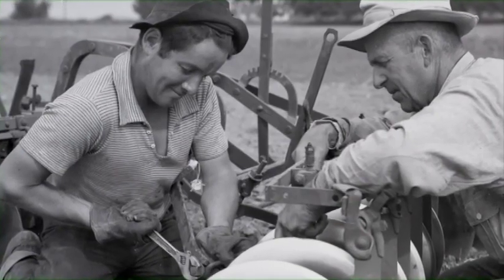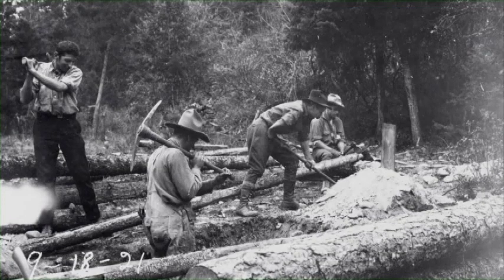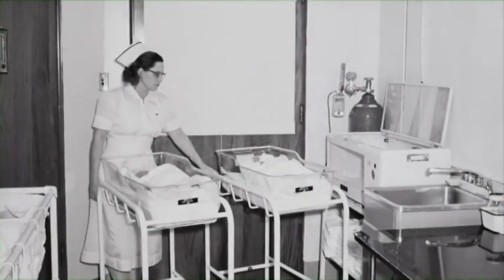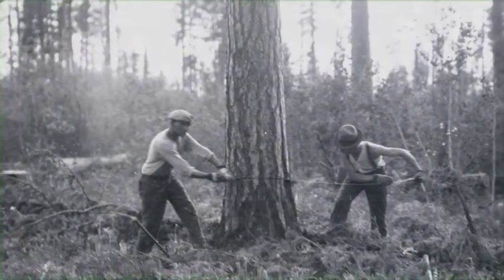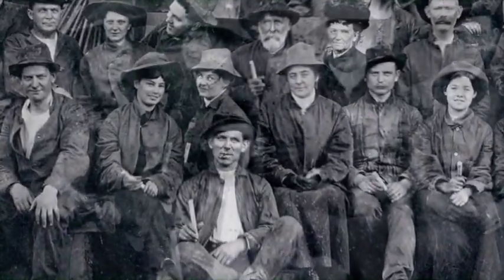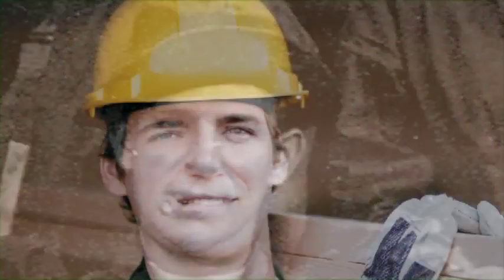They are the farmers, the miners, the timber workers and millwrights, the small business owners and the captains of industry. They are the hands and the minds, the shoulders and the backs that made Montana. And we're proud to say that we see them in more than just museums. We see them in the people we continue to serve today.